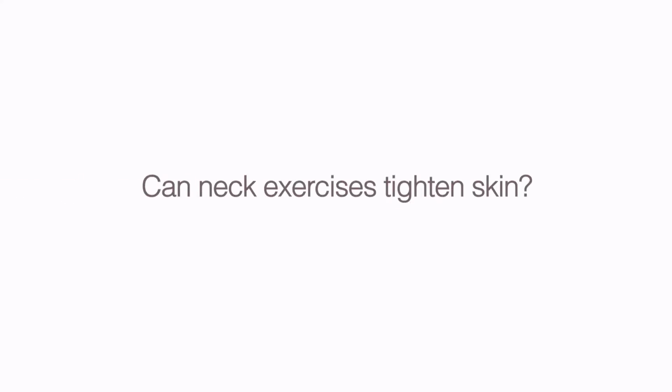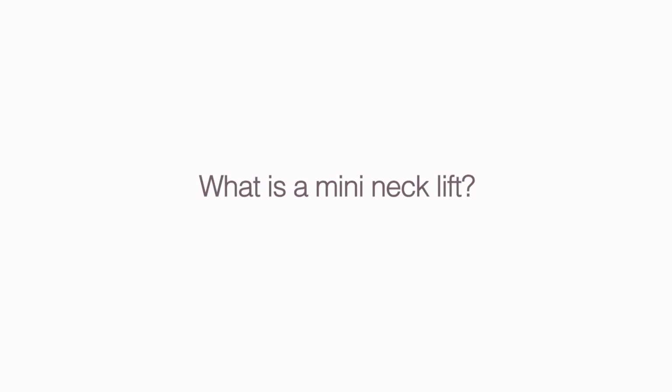Can neck exercises tighten skin? Probably very minimally. Some of these neck exercises may improve the appearance of the neck, as they change the platysmal muscles, and this is a very thin muscle that runs in a sheet this way in the neck from the jawline down to your clavicle. And with exercises, you can improve the appearance of that muscle, but it is unlikely to change the skin that much with simply exercises.